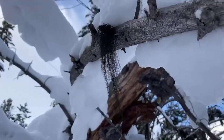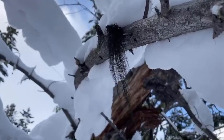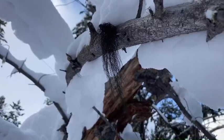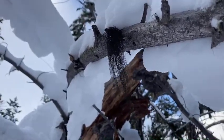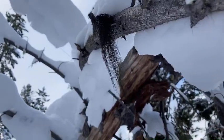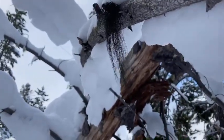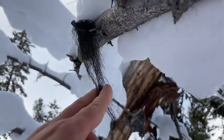But one of the animals that does make use of this organism in the wintertime is the flying squirrel, the northern flying squirrel. Flying squirrels, like the red or pine squirrels that we see in the forests around here, do not hibernate. And unlike us humans, they are able to digest this lichen a little bit easier. Flying squirrels and birds can also use this soft horsehair lichen to line their nests when they're making nests.